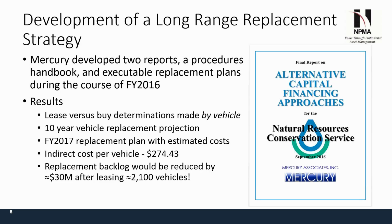And then one of the interesting findings was that the replacement backlog would be reduced by about $30 million after doing a lease conversion on 2,100 vehicles. So we calculated the replacement backlog, and it was in the tens of millions. Obviously, that was discussed on the previous slide, that the fleet age was creeping up, and part of that backlog was able to be eliminated by going with this alternative financing approach for replacing their fleet. Next slide, please.